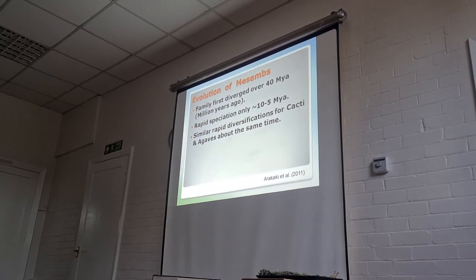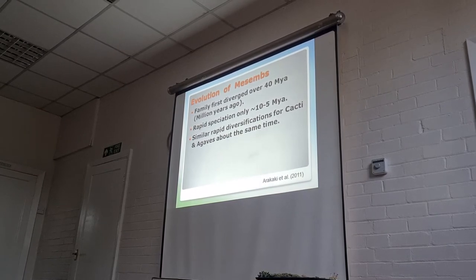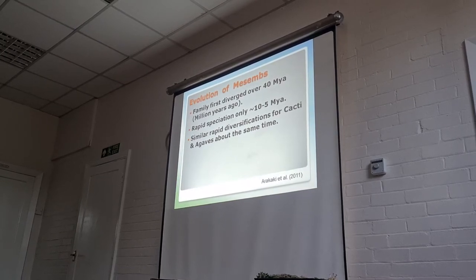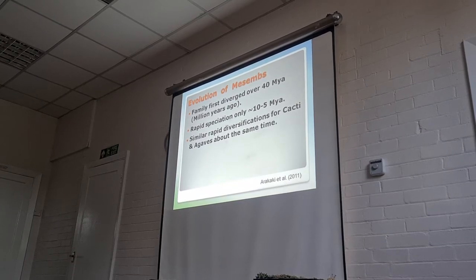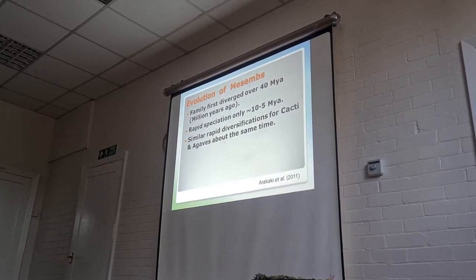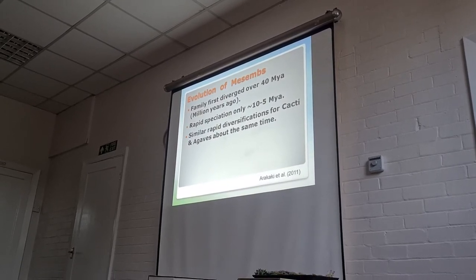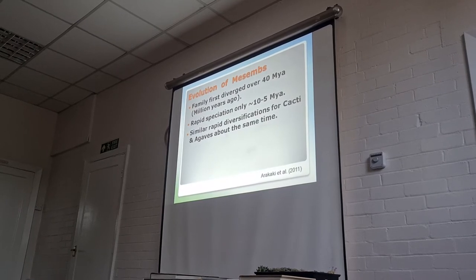Now let's think about the Mesembs family. So it's thought they first diverged from other plants tens of millions of years ago. But there's evidence to suggest that a rapid speciation has only happened in the last 5 to 10 million years ago. And it's not just the mesembs as well. Other groups of succulents, like the cacti and the agaves, show the same pattern.